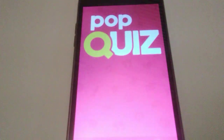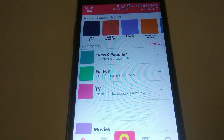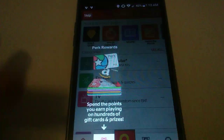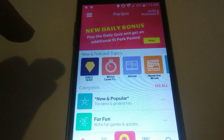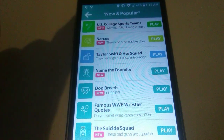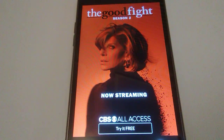Perk Pop Quiz. Now this one will run passive all on its own, but I haven't noticed no points on it. The only way I've noticed points is if you actually answer some of the questions. And what it is, it's got all your topics, and you just pick a topic. And it'll ask you random fun fact questions about whatever category you click on. Of course, there'll be an advertisement here and there because that's how they make their money.